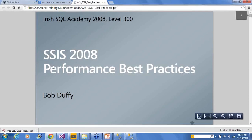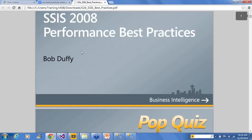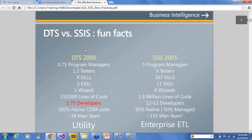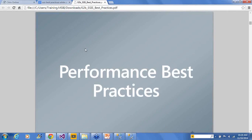This may be from 2008, but nothing has changed from 2012 to 2014, especially on performance tuning. Whatever you did in 2005-2008, it's almost the same concepts. Please download this white paper and go through the different things, and you can learn the beautiful things about SSIS in the area of performance.